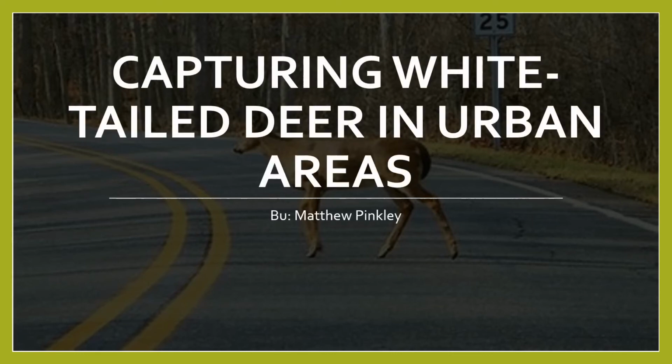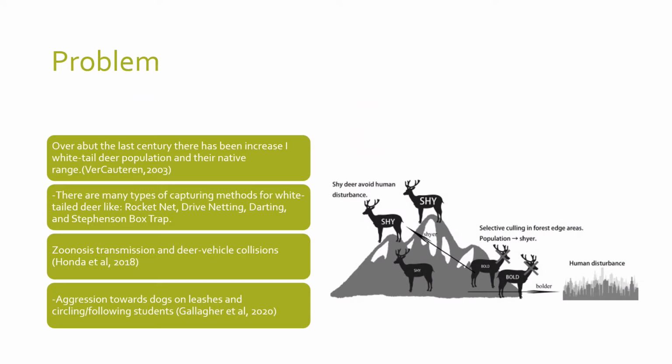Capturing white-tailed deer in an urban area. There has been an increased number over the past century of white-tailed deer population in their native range. There are a few ways to capture white-tailed deer. I'll be talking about a few of them: drive netting, darting, rocket net, and Stevenson box trap.